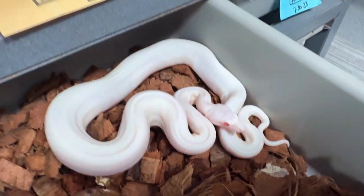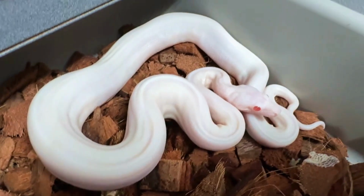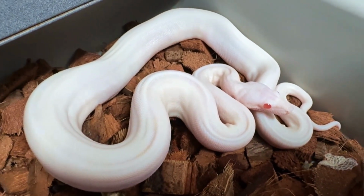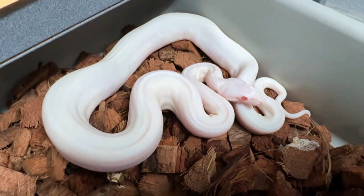All right, now this is a stunner. This is a super hypo blizzard. This is the snake that doesn't turn any colors. It stays white. It was born white, snow white like this. It will stay snow white its whole life.